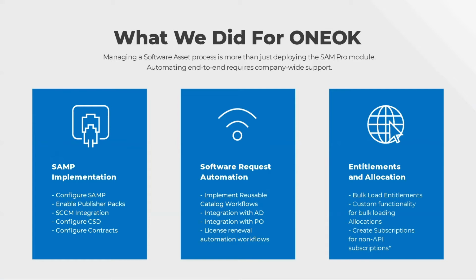On the left side, we talk a little bit here about the SAM implementation that we did, and a lot of that is the baseline implementation that you get from many partners. Configuring the Software Asset Management Professional plugin, making sure that the publisher packs are enabled and configured correctly, setting up the integration with the Microsoft SCCM system to pull in the software installation data and usage data. Pretty standard steps for most implementations.